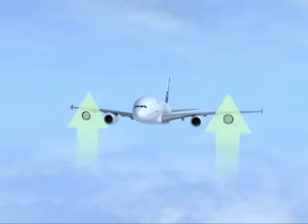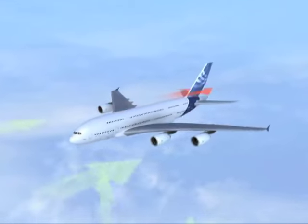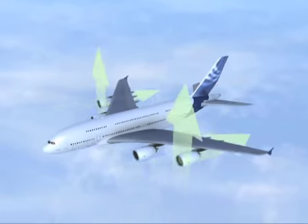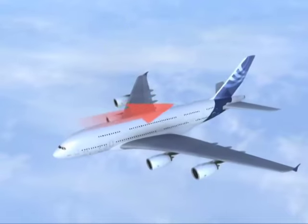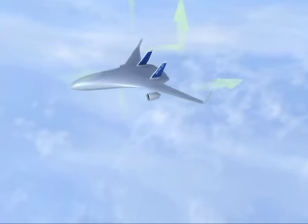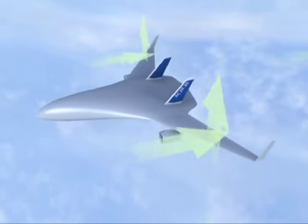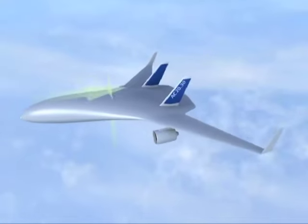The lift on a conventional aircraft is created solely by the wings. The fuselage, on the other hand, merely produces drag and only contributes a negligible share of the lift. The major advantage of BWB technology is that the fuselage contributes to the overall lift, just like the wing does, thus leading to fuel conservation.